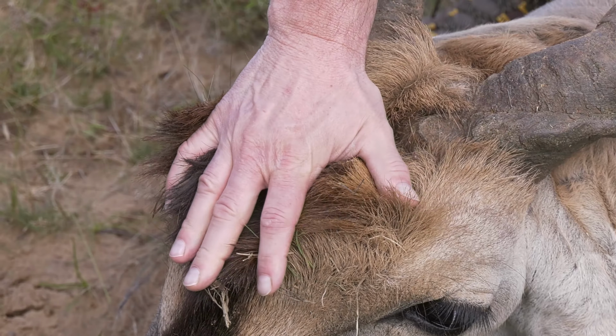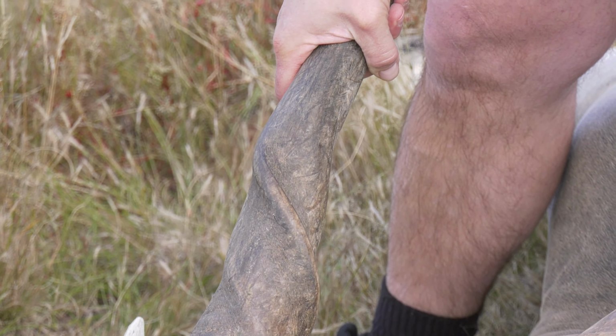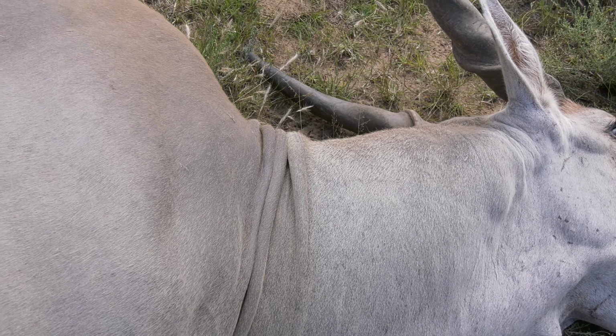Thank you, Richard. I appreciate it. It's a great animal. I love the size of the horns on it and all the extra stuff that Richard told me about. So I should do a full shoulder mount. It looks like it's going to be in our trophy room.